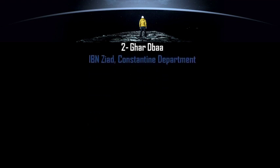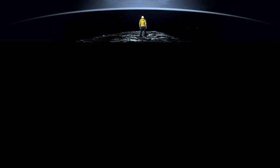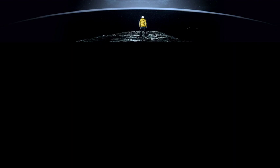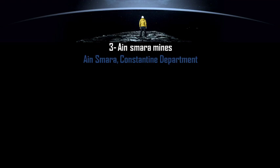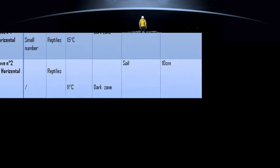So the second cave was Ghar Djebba in Constantine department, which is a karstic cave and which also contains the biggest number of bats among the other sampled caves in our study. So also a big quantity of excrement, bat excrement. So in this cave also we studied excrement. The third one is a mine, Ain Smara, used before for extraction of onyx, and it's also in the Constantine department.